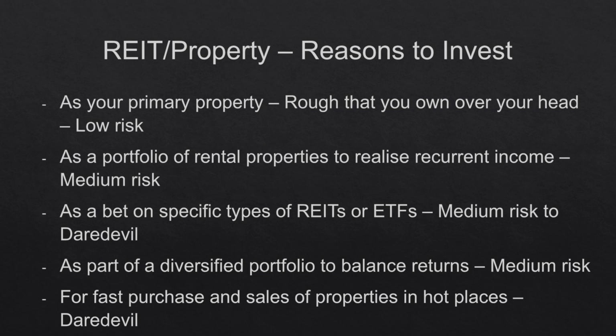It can also be a bet on specific types of REITs or ETFs, so that's a medium risk to actually daredevil level. It depends on how volatile the market is in which you're trying to invest and how much you actually understand it. It can be part of a diversified portfolio to balance your returns, so that's a medium risk approach, and also for fast purchase and sales of property in hot places where prices are moving fast. You've got to be careful with that. That's very daredevil, and it's really a question of timing, so knowing the market very well.